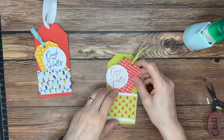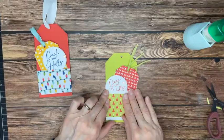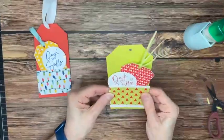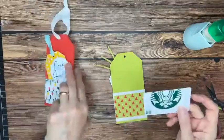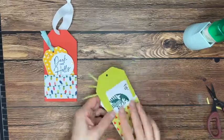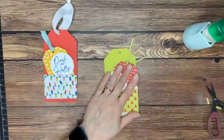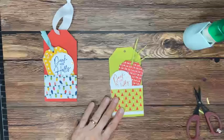But I just love that we've got all this coordinating product, all these coordinating colors that make it so easy to make a project like this. Of course, we can put our little Starbucks gift card. That actually looks really good in there, in the red and the green. That Starbucks color is similar to Shaded Spruce, wouldn't you say?